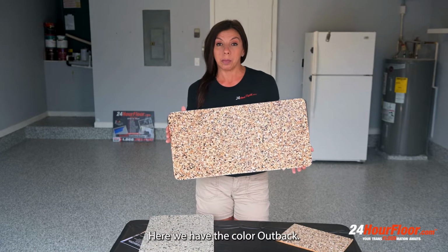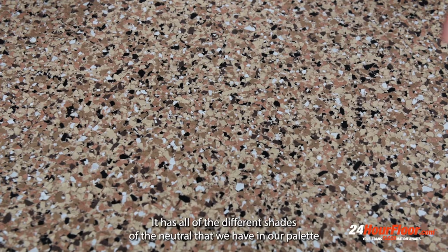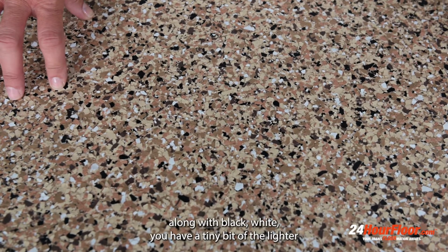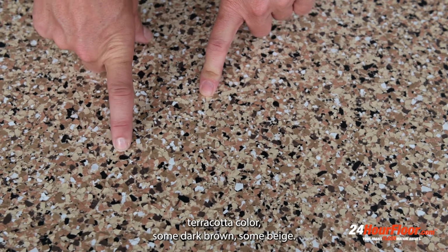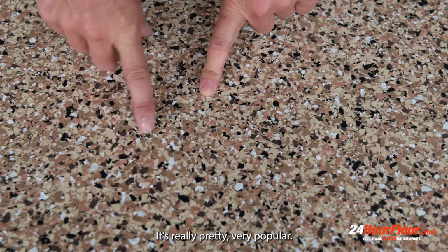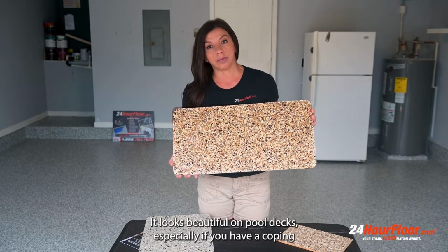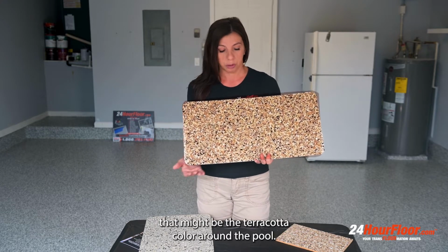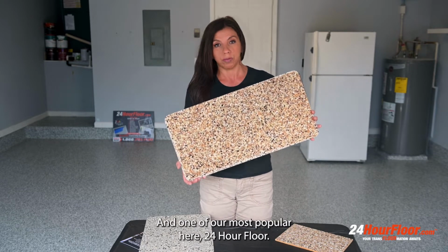Here we have the color Outback, so very popular color. It has all of the different shades of the neutral that we have in our palette, along with black, white. You have a tiny bit of the lighter terracotta color, some dark brown, some beige. It's really pretty, very popular. It matches almost every paver. It looks beautiful on pool decks, especially if you have a coping that might be the terracotta color around the pool. Beautiful color, and one of our most popular here at 24 Hour Floor.